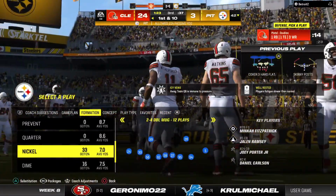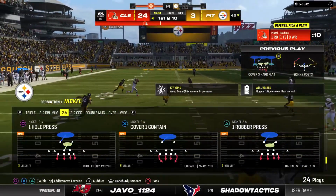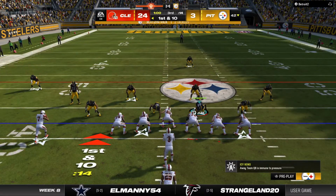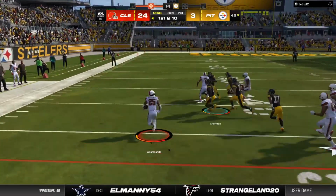Great way to start the drive. 20 big ones and a first down. I'll tell you what, a lot of those mid-range throws have been available because sometimes teams get too concerned about the deep ball and they leave too much space in front of them, and these guys have been taking advantage so far. Abanikanda on 1st and 10.